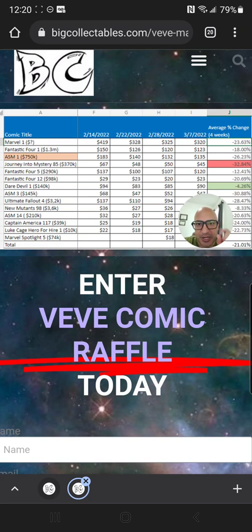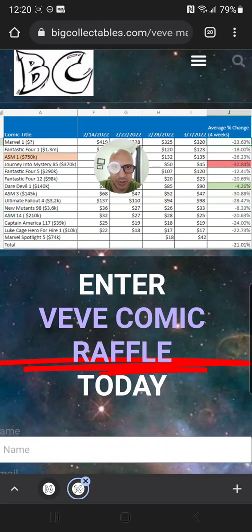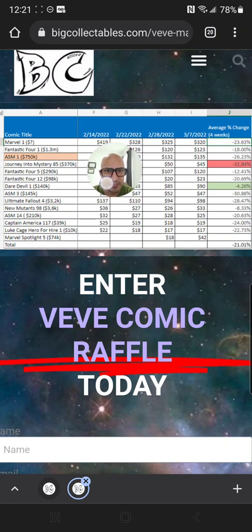Look at the biggest winner, Daredevil 1, where it's only lost 4%. It went from 94 to 90. So you can see where there's other books. You see that Daredevil barely moved, right? And you can see other books from last week. If we were just to do a 2-week comparison, Marvel 1 went from 325 to 320. Fantastic Four 1 went from 120 to 123. There is no movement. And in the last 4 weeks, obviously you can see the percent change. You lost anywhere around, what's the average? 21%. You can see here the total average is you lost 21% in the last 4 weeks with the comic books.